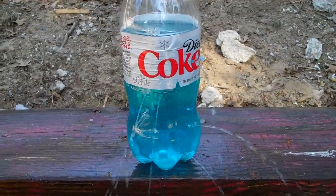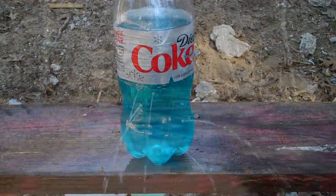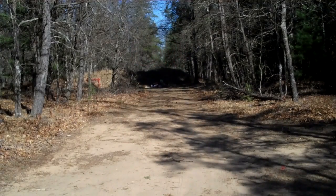I'm not even going to do the 12 gauge right now. I'm going to stick with the 20 gauge, see what happens. Alright, here we are, 50 yards away. I've got the 2 bottles next to each other. One is full with water. I've got the 20 gauge. See what happens.